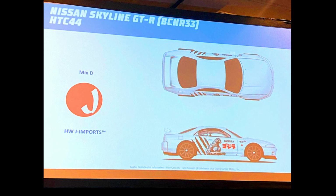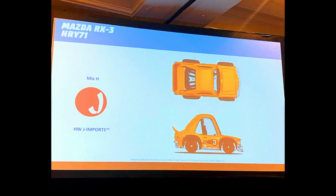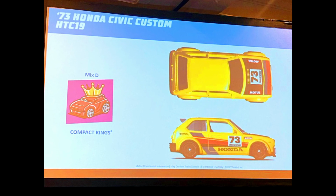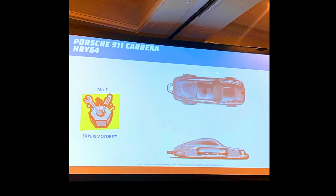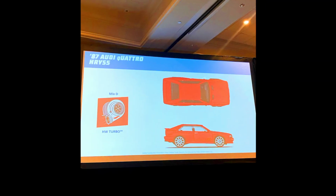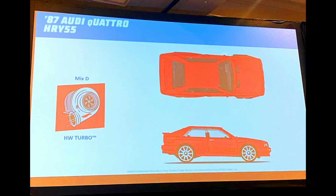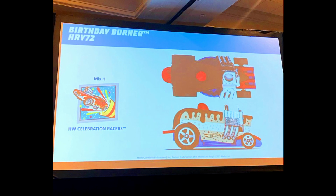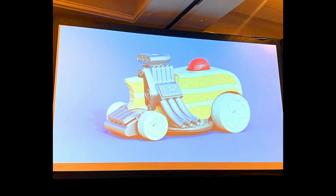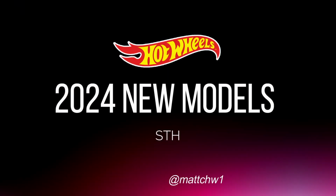Let's check out our 2024 new models as the main lines. And upcoming Super Treasure Hunts.